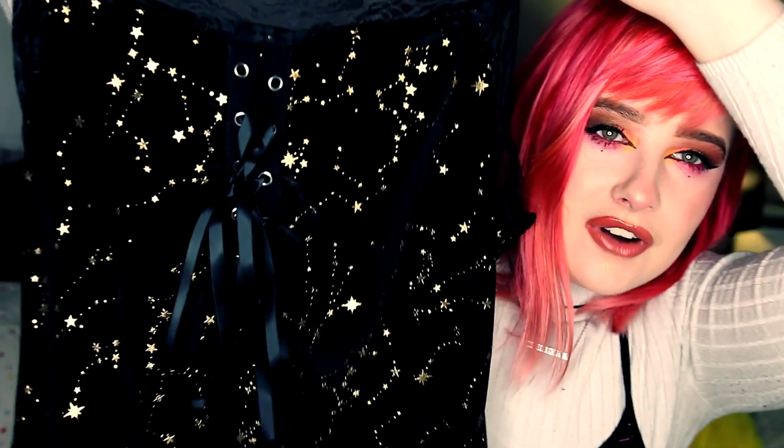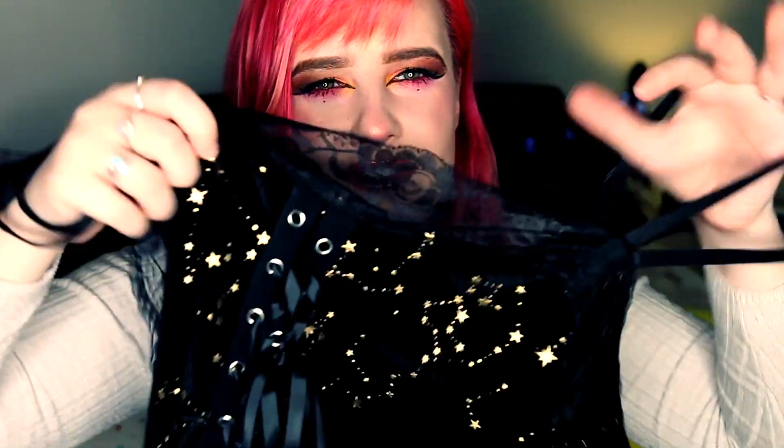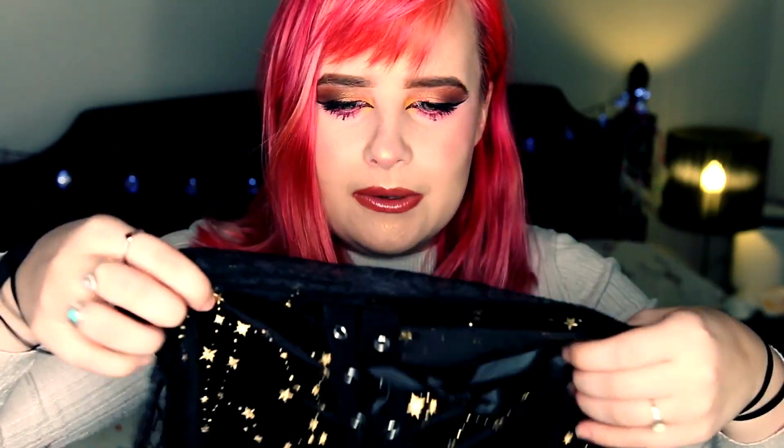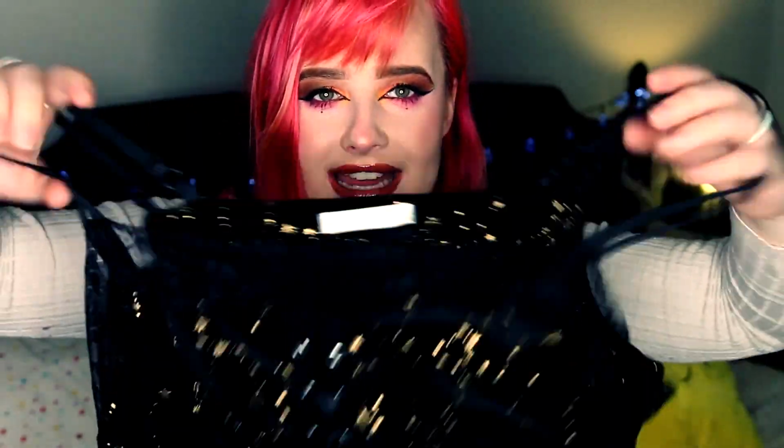The lace at the front with all the eyelets, and then all the stars, and it kind of feels like paint, but in a good way. It doesn't feel like it's gonna come off or anything. I smell good. And this lovely lace up here, this is so lacy and dainty and gorgeous. There's two straps. I don't even know what the bottom of this is called, where it isn't straight.